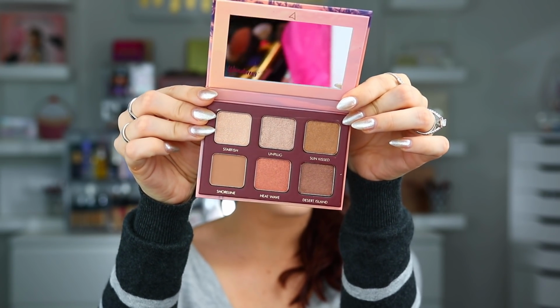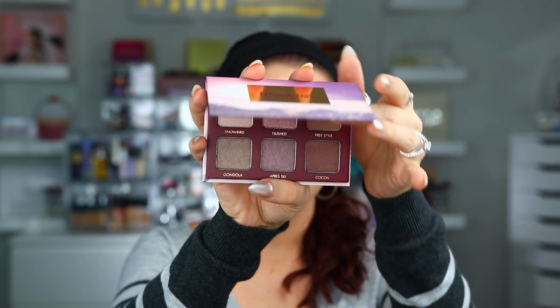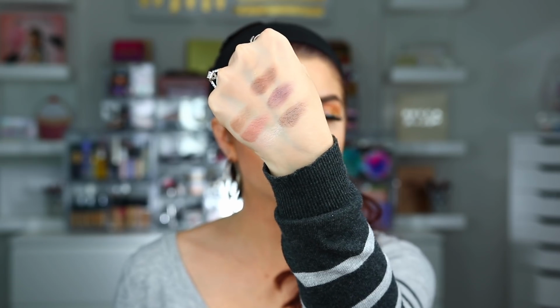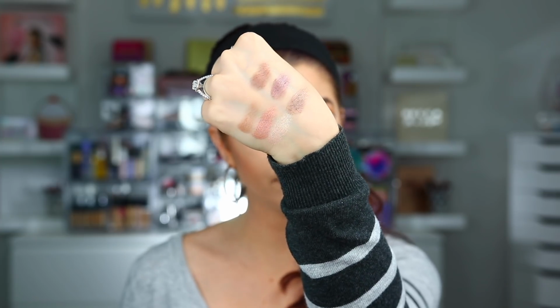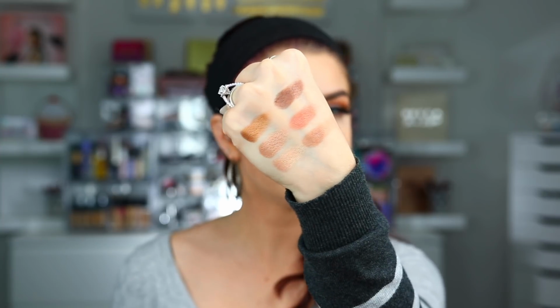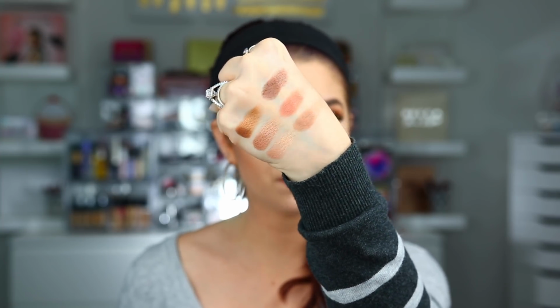So here is what the Off Duty one looks like. And then I'll show you guys the Chill one, which is this one here. And then I'll go ahead and swatch them because I haven't got to swatch them yet. That one's really fun. It kind of looks like a very cool toned palette. So let's go ahead and swatch these. So these first 6 swatches are from the Chill palette. You can still see the glitter all over my hands, but here's what those look like swatched. They look really, really pretty. And then here are the 6 swatches from the Off Duty palette. That one looks so nice for fall.